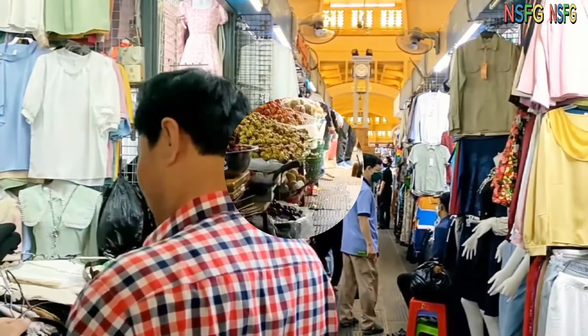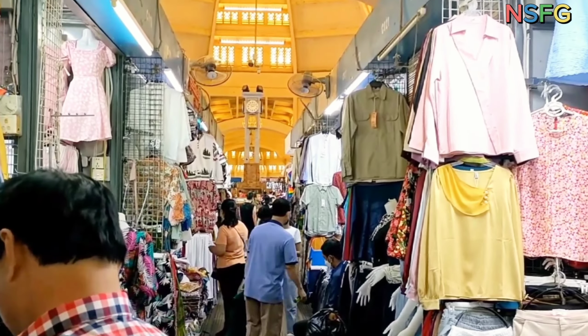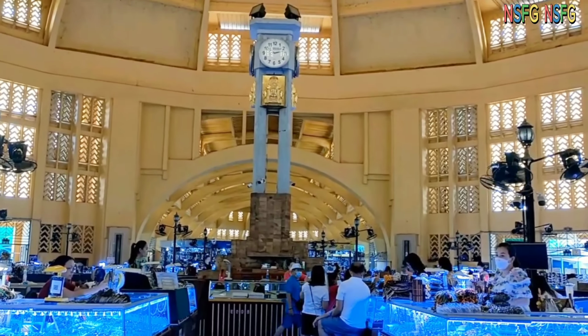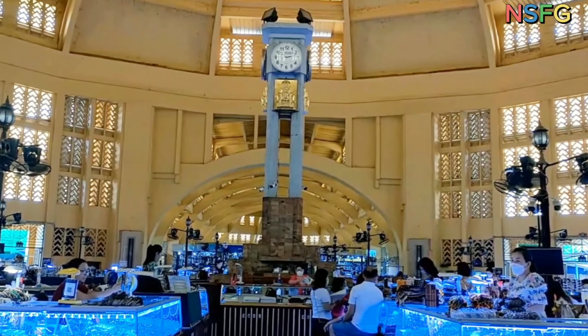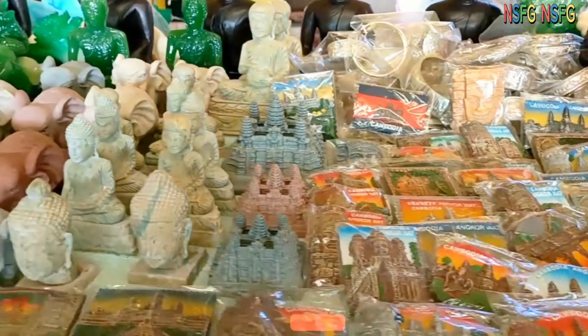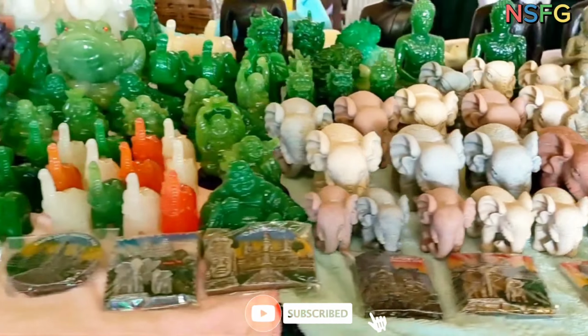On the eastern side of the building is the main entrance, where you'll come across shops that have items such as ornaments, t-shirts and souvenirs on sale. Likewise, head over to the market's central area that holds numerous jewelry stores with gold and silver collections.